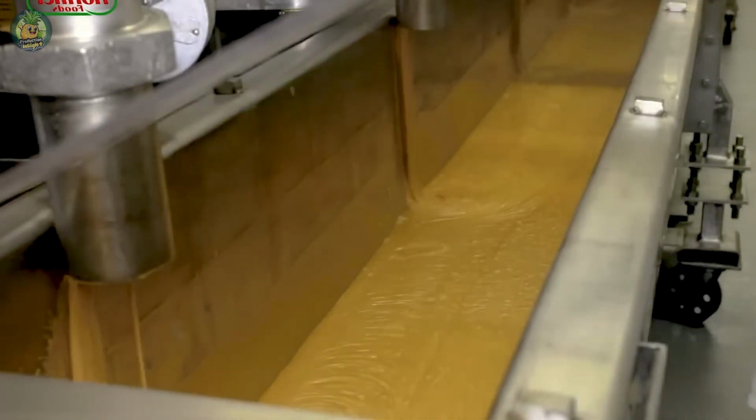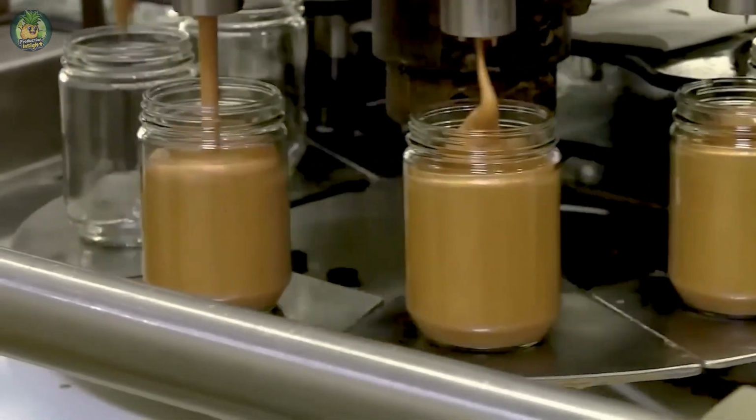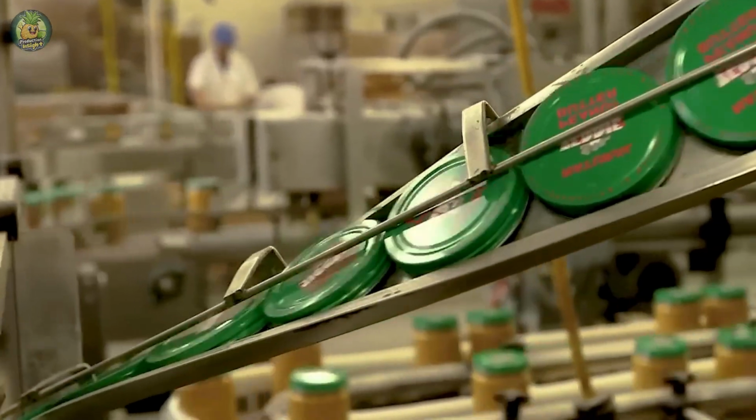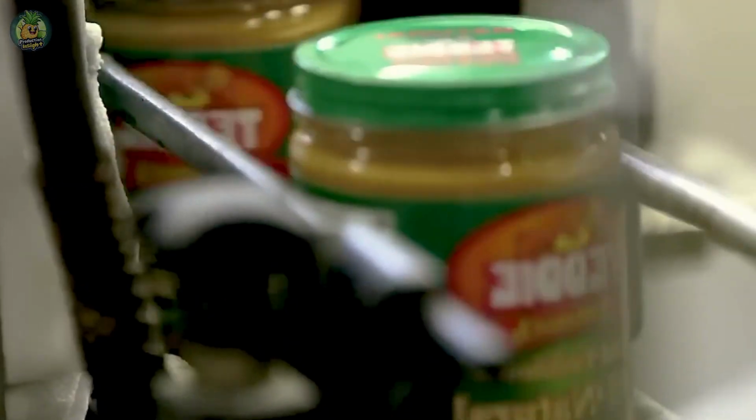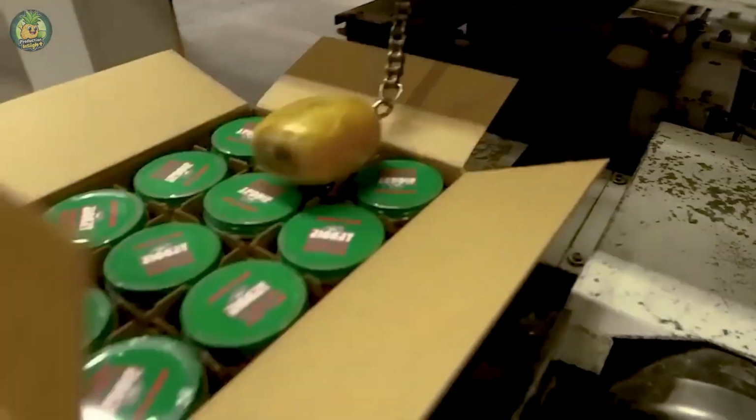Witness this final stage, where the bottles are getting filled and sealed to secure the fresh peanut butter inside the bottles. Automated machines like filling and cap sealing machines work tirelessly, ensuring each jar is brimming with creamy goodness. Each jar gets dressed up, ready to impress on the supermarket shelf.